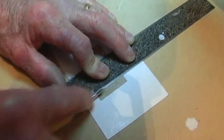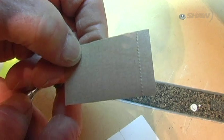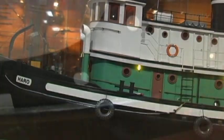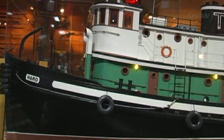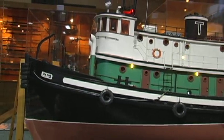Now this is intricate work. What you're seeing is the detailed creation of the ever so tiny rivets on a model tugboat. I've been awarded with lots of patience and I get so interested in what I'm doing sometimes I almost have to kick myself to go in and have a sandwich at lunchtime.